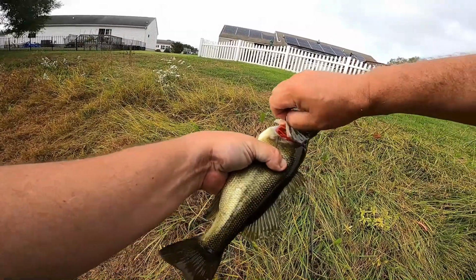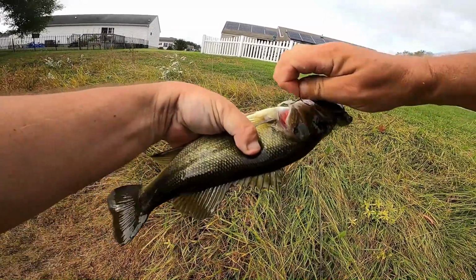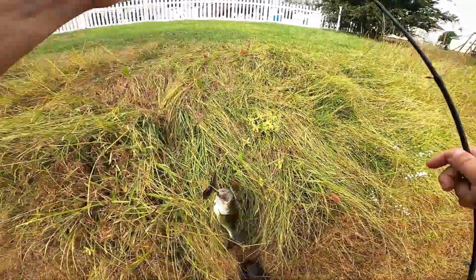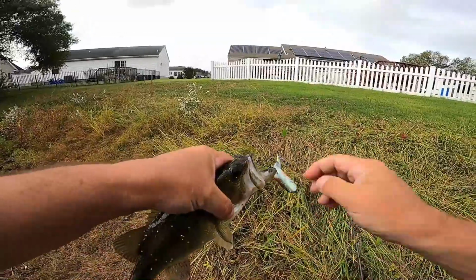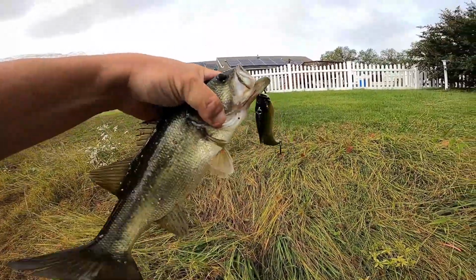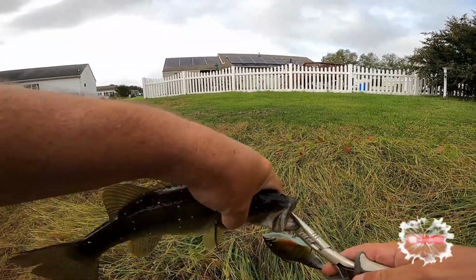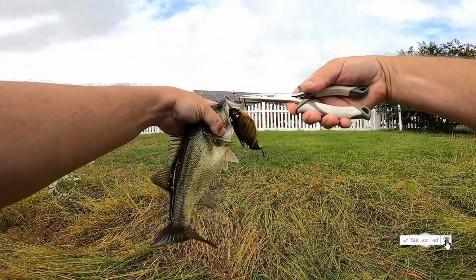Let me get the hook out of the gill real quick. That's the most important one. Ouch, he flopped. That's what you don't like about the little ones, man. That's the second time I got poked by those hooks, and they are vicious. But look at that big old bait on that 1 pound bass, guys. Look at this. Isn't that crazy?